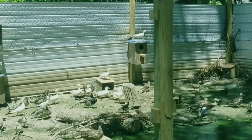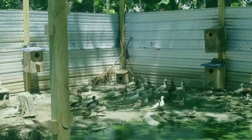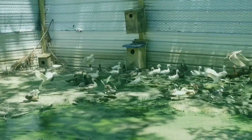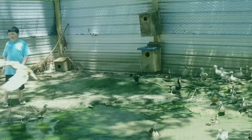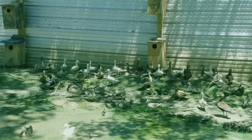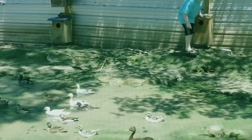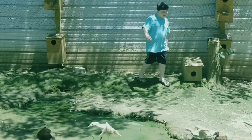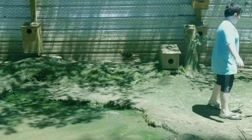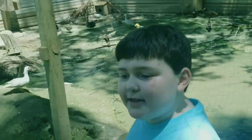It's a lot of ducks. Mace. Mason, you like it? And in Japan, there's cat islands.